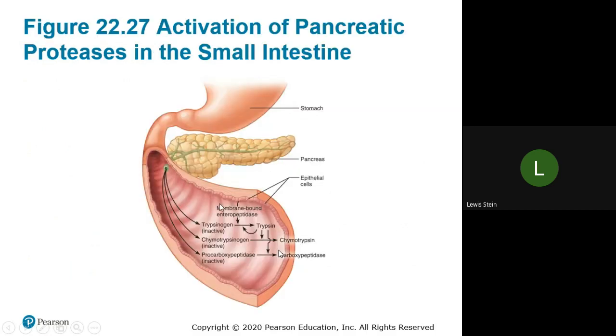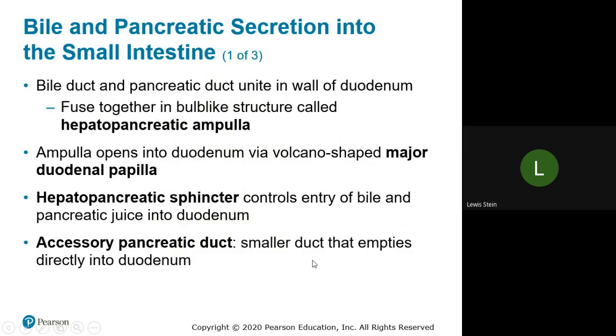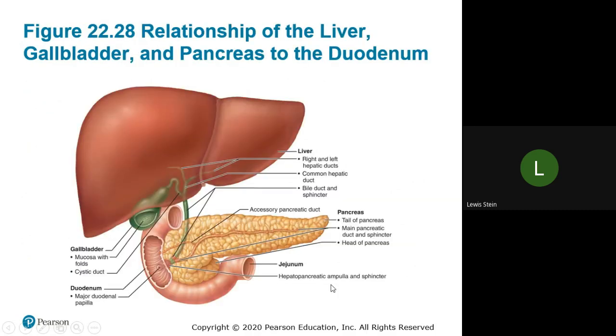So you can see these that are there. The enteropeptidase is within the small intestinal lining cells, activating the trypsin, which is catalytic into itself with some positive feedback, and then chymotrypsin and carboxypeptidase. And this is the hepatopancreatic ampulla, where the bile coming from the liver and the pancreatic duct fuse, opens the sphincter. There's a tiny duct called the accessory duct, which is a little more distal to it.